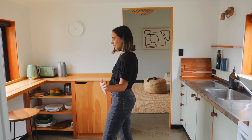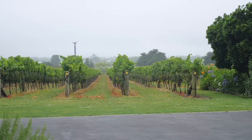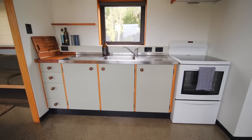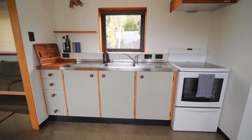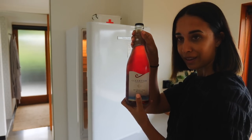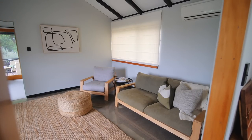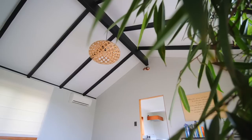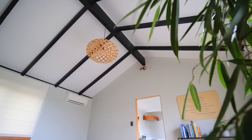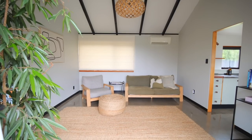So here's the kitchen. It's got a little breakfast bar here so we can have our coffee and just look out into the vines. And I should show you this as well. So Clearview actually leased the vineyard out front, and then they obviously take the grapes away and make what I'm assuming is beautiful wine. Oh yeah, we do actually have to try that. Coming through from the kitchen into the living room, the ceilings completely open up to vaulted high pitch. It's quite simple and minimal in here. There's no TV or anything.